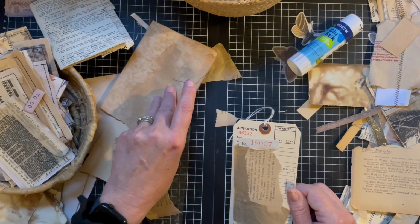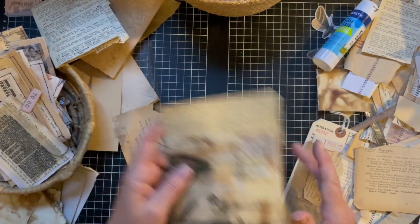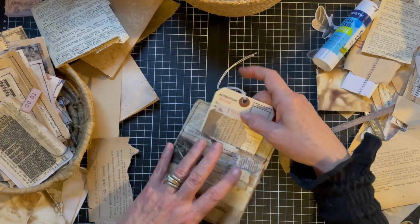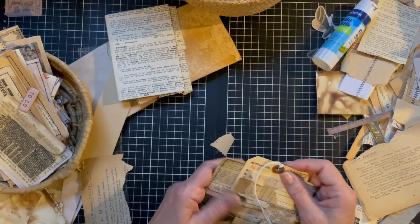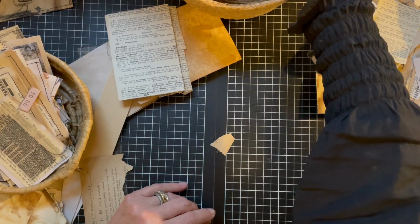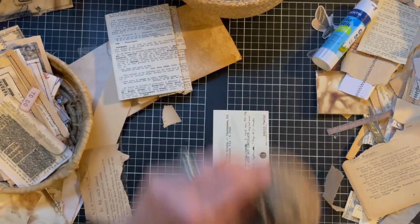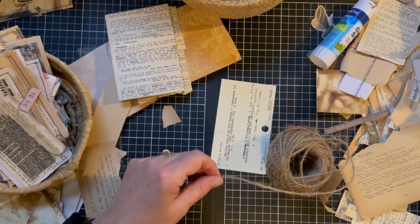I've already lost the pocket that I made. Here we go. Clear it away, Kate. So, pocket and tag with string. I'll start a pile of what I've made already. Okay, I'd like to use, I'm continuing this idea. This is a library card, a little bit of string before we go too far.